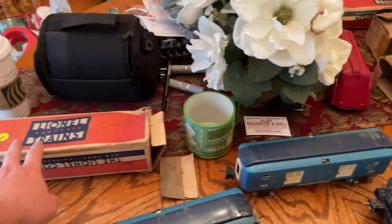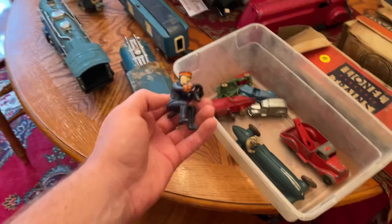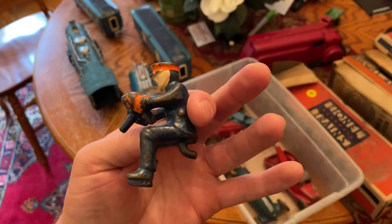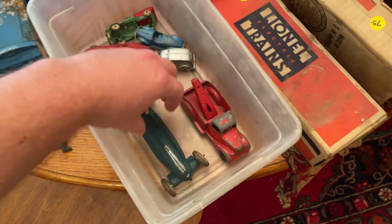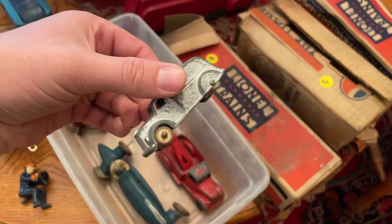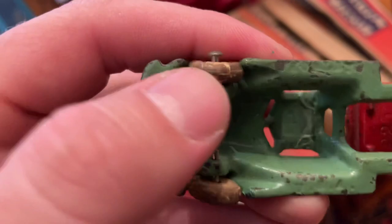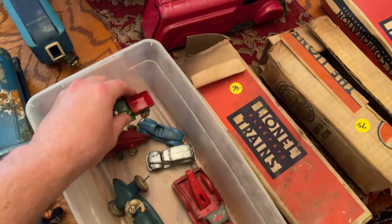If anybody knows what this is from, let me know. I paid about over $10 for this item. But it looks vintage, from like a car, like a little driver. Got some good deals over here. Vintage Tootsie toy. Another Tootsie. Got this little vintage dump truck with the wheel that probably needs to be glued. It might crack off, it might not. But yeah, a couple cars.